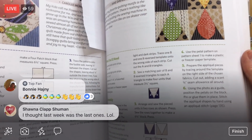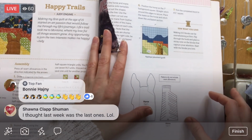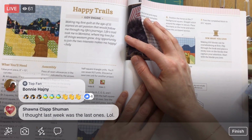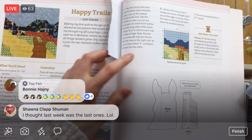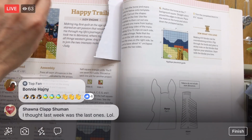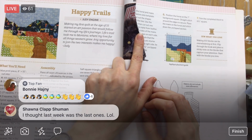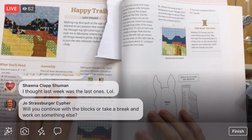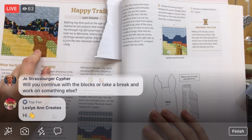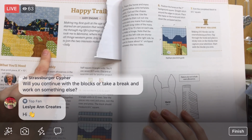All right, and we are going to be working on Happy Trails. So maybe, Shauna, maybe last week was the last one for the other designers, but then the authors had one more each. I think that's kind of how it went. All right, you guys, we are working on this Happy Trails one, though. We don't have all 100 done, but we're working our way through them yet. This is my 39th block that I'm working on. I do have a couple that I'm not done with yet, so I technically don't have 39 done.